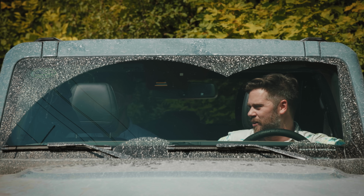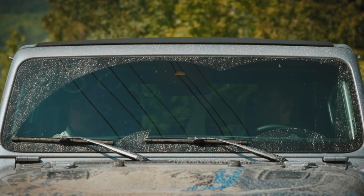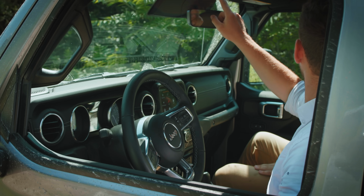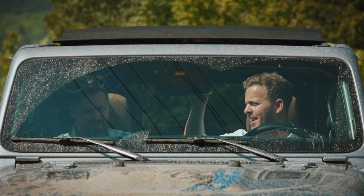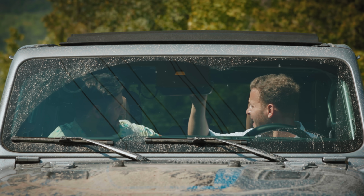Can we go check out the Rubicon? Yeah. Okay. Ready? But is it a hard top? No. But it is as quiet on the highway as we found out. Look how far it goes back. It's an easy top is what it is. Look at that.